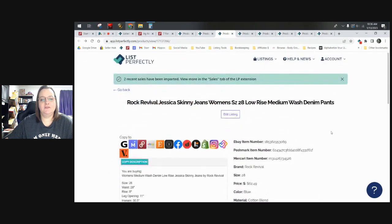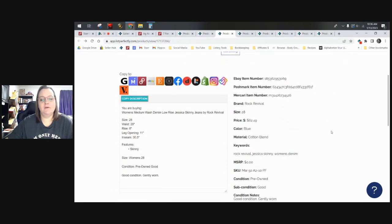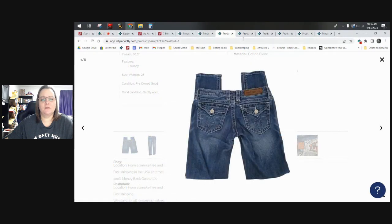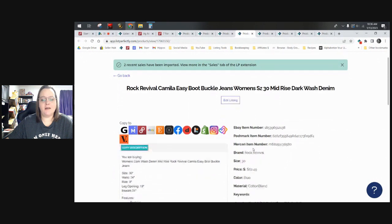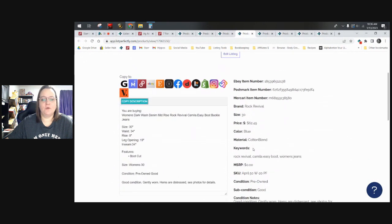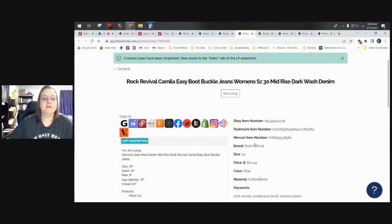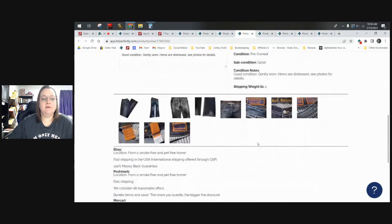These are the Jessica skinny jeans by Rock Revival. They did sell for full price of $50, I believe. If not, they would have been a best offer of $45. I don't typically go below $45 on Rock Revival women's. These are the Camila Easy Boot.